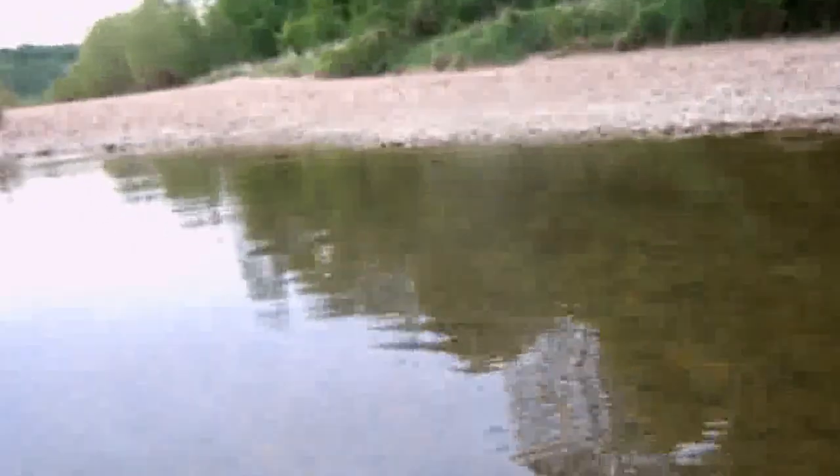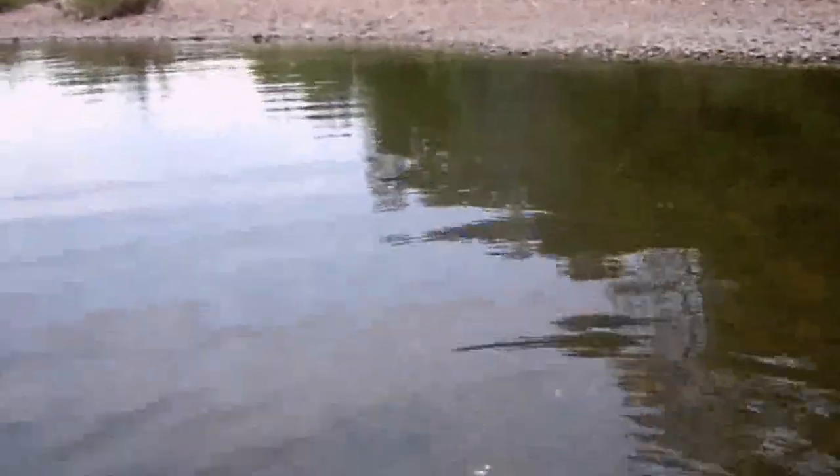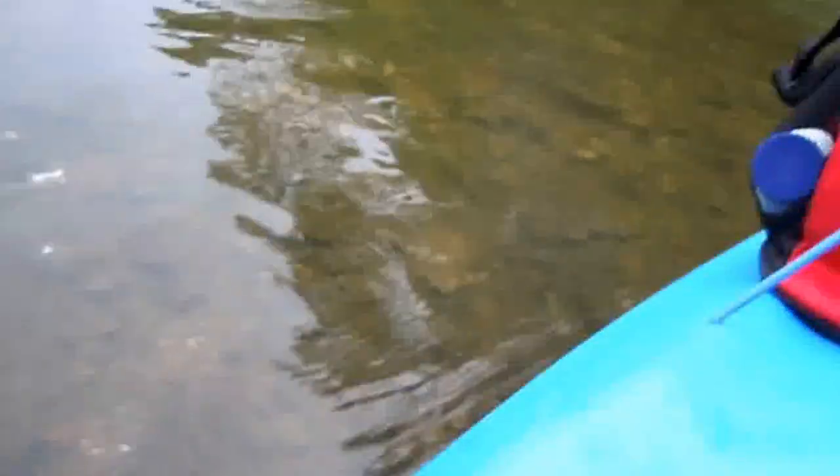Okay, is that the second gravel bar I was on? I was paddling my butt away, and I was a little ways over there, and I just happened to see that damn boat. Can you see that thing down in there? Yeah, I was pretty far away from it. Come on. I can see it in the camera right now.